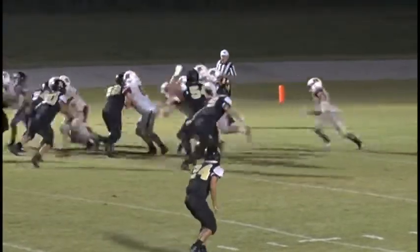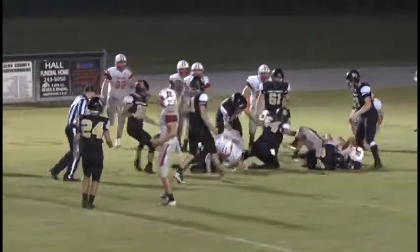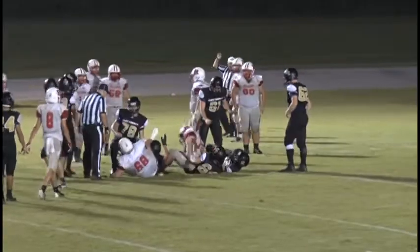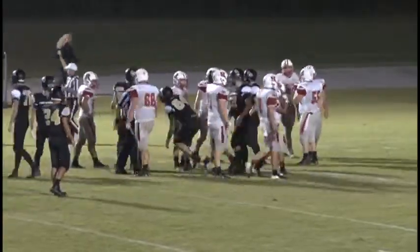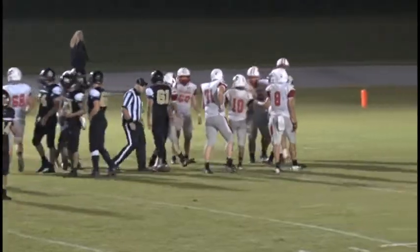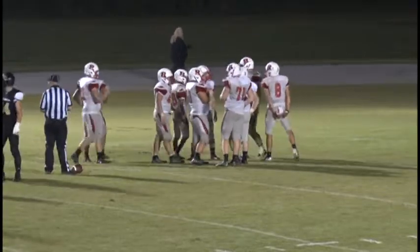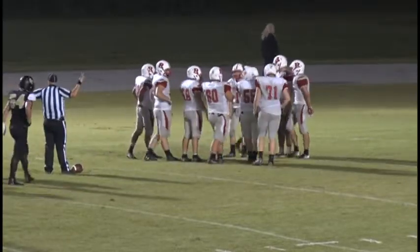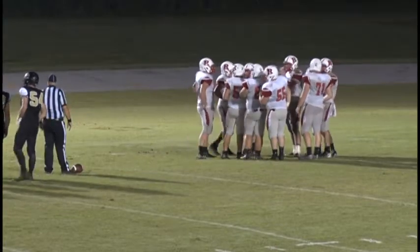Okay. There's a snap. Hand the ball off again. Nice cut up the middle and brought down after a minimal gain of maybe 4 or 5 as the clock continues to run under 4 minutes at the 3:20 mark. Ribble and Springs down 12-34 right now with the ball deep in their own territory. Good run there, but it's still going to be 3rd down and about 30.